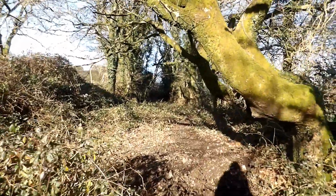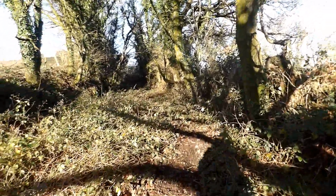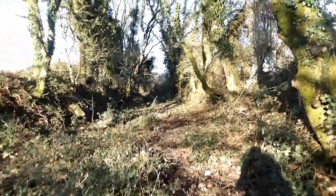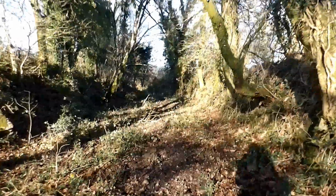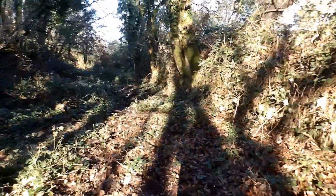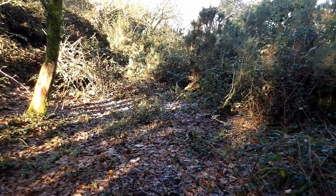We're going into a shallow cutting here, which we've been running on along an embankment for the past 200 metres. I don't know if we're going to be able to get through here. Now we can't get through here because there's too much gorse going across the track, but we'll just go around with this field. But just here, there's this wall running along the side of the cutting with an old ruined building. I don't know if it was railway or not, but we'll go and have a look.